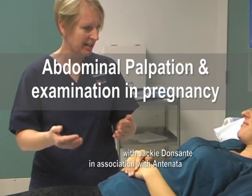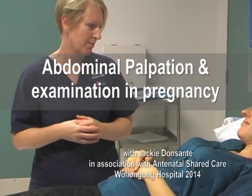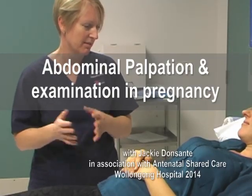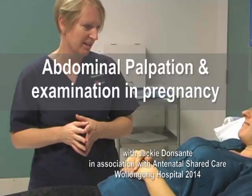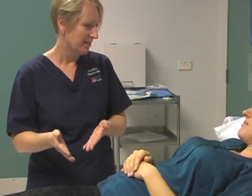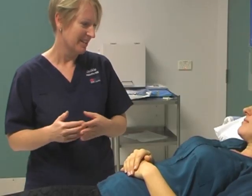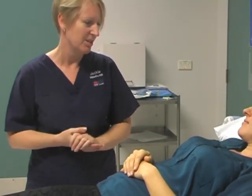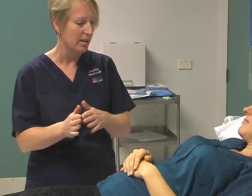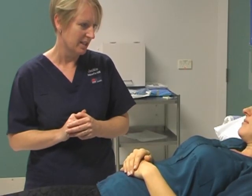My name's Jackie and I'll be doing this, and it's for education purposes, so hopefully we'll get all the information that will help both you throughout your pregnancy and for our medical or midwifery staff that use this. It's really important to just empty your bladder, only because it can make it very uncomfortable when we do the assessment, and also sometimes it can lift the uterus up a little bit higher and make the assessment a little bit unusual, or make the uterus appear a bit larger than what it is.